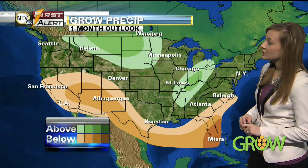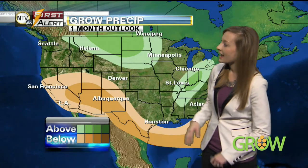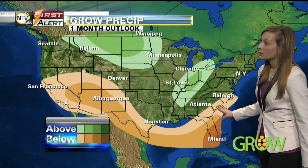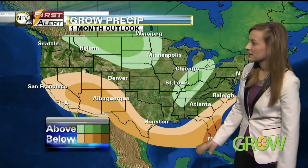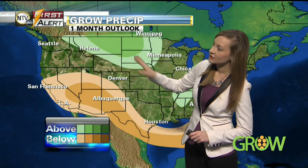But let's talk about what's ahead. We'll start off with precipitation 1 month out. Parts of the south still looking at potential for below normal precipitation 1 month out, stretching into New Mexico and into California as well. Other parts of the East Coast looking at the potential for below normal precipitation for 1 month out. Anything not shaded looking at equal chances, but you can see portions of northern Nebraska could see some above normal precipitation for 1 month out. That also stretches into other parts of the northern plains.